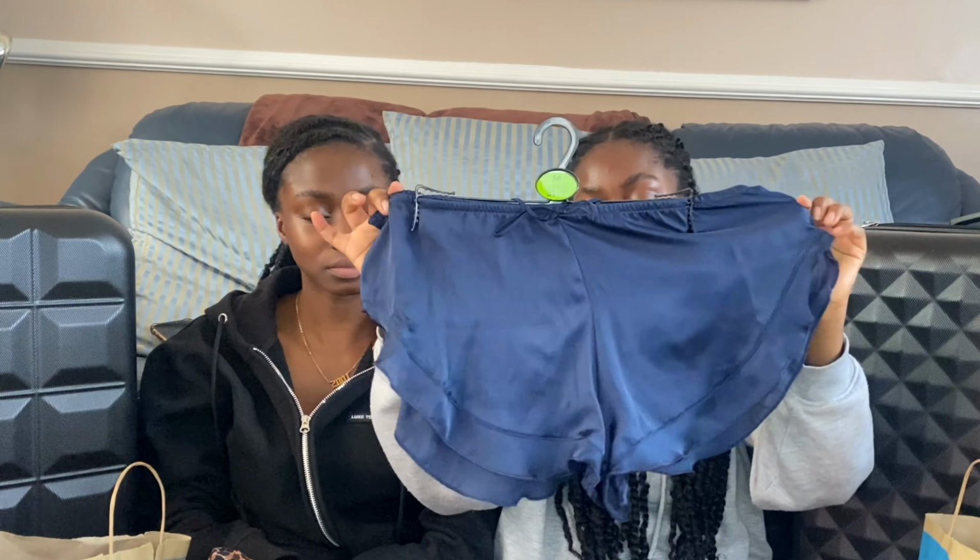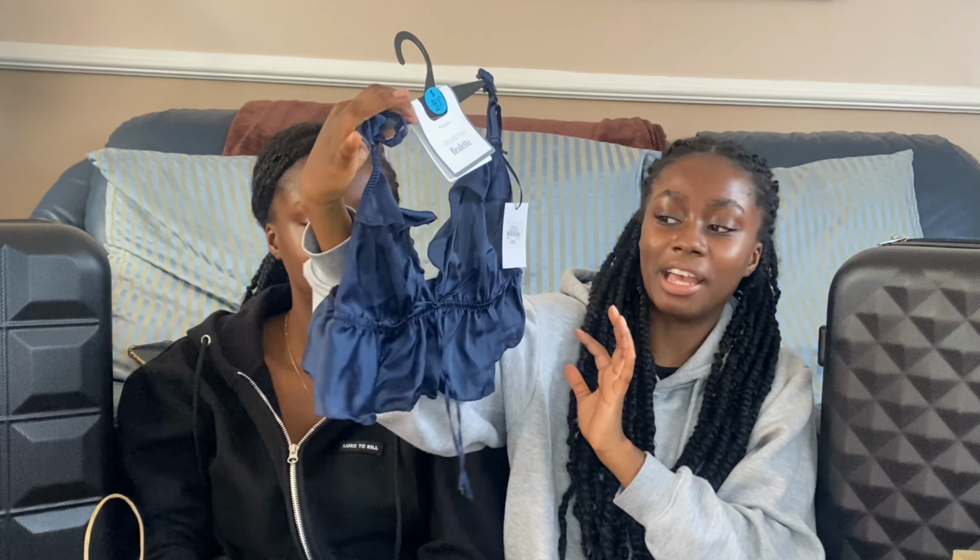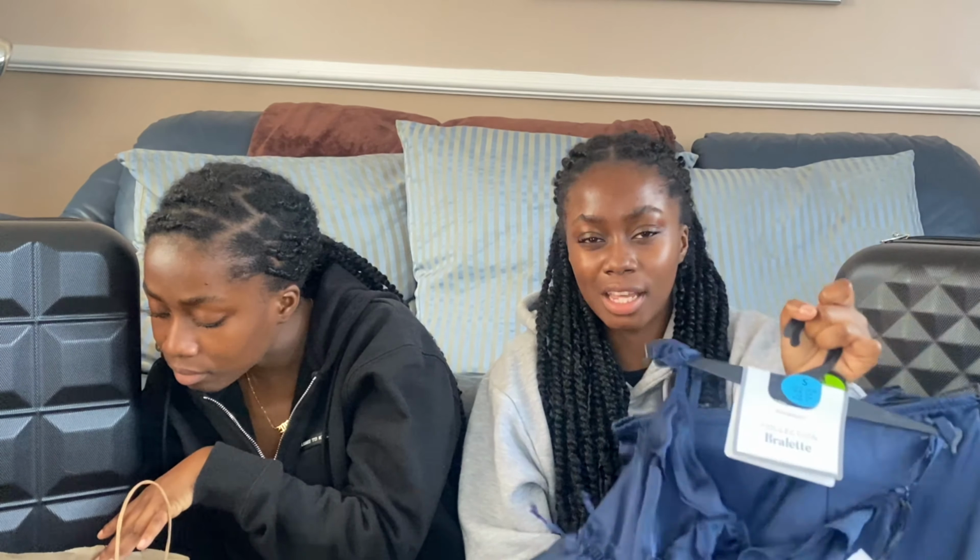Yeah, really, really nice. So I got a set as well. Mine wasn't together, I had to buy them separately. So I got a pair of blue satin shorts. These were £5. Then I got the matching little bralette top that came with it. I just love the vibe. It's nice to start off the year with some new pajamas.